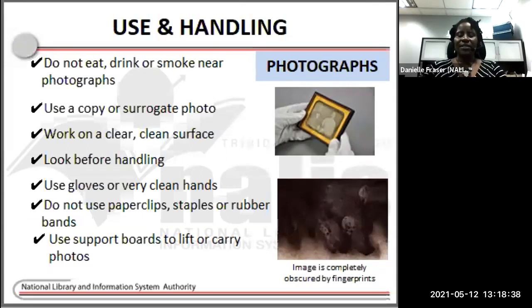Be sure to look at your photographs before handling. Be alert to conditions before you even touch them. It is recommended that you use gloves or very clean hands when handling photographs. Use both hands to hold the photograph along the edges.